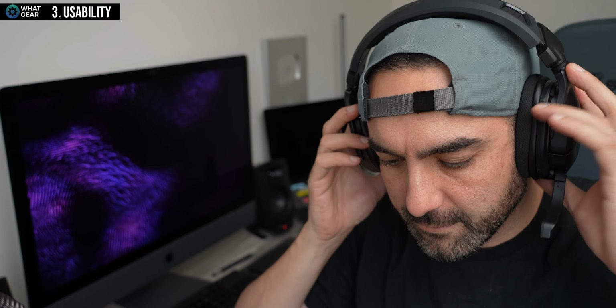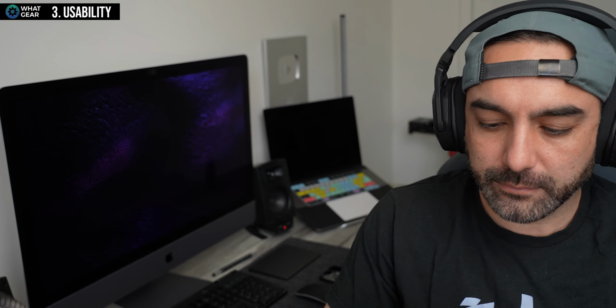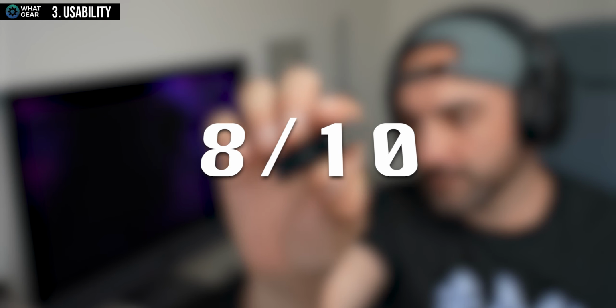But something that really jumps off the page here when it comes to usability for these is the 48 hours battery life. It's actually 48 hours plus, so it could go even longer than 48 hours. I guess it depends on the volume and all that kind of stuff. But that, I think you'll agree, is pretty damn awesome. So with all that considered, I'm giving these an 8 out of 10.